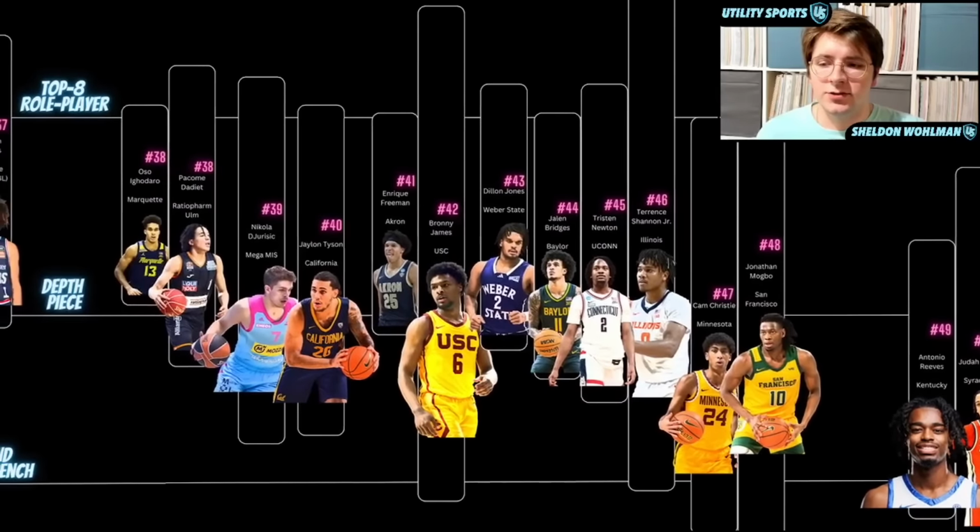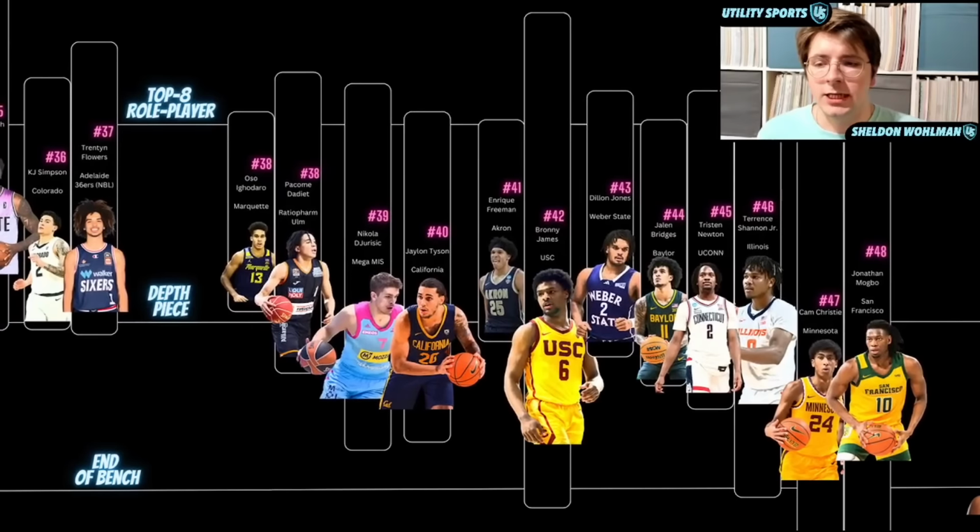Moving on now into my firm top 40 here, and this is where we start to get to some of those real top 8 role players, guys who can really fit into rotation.